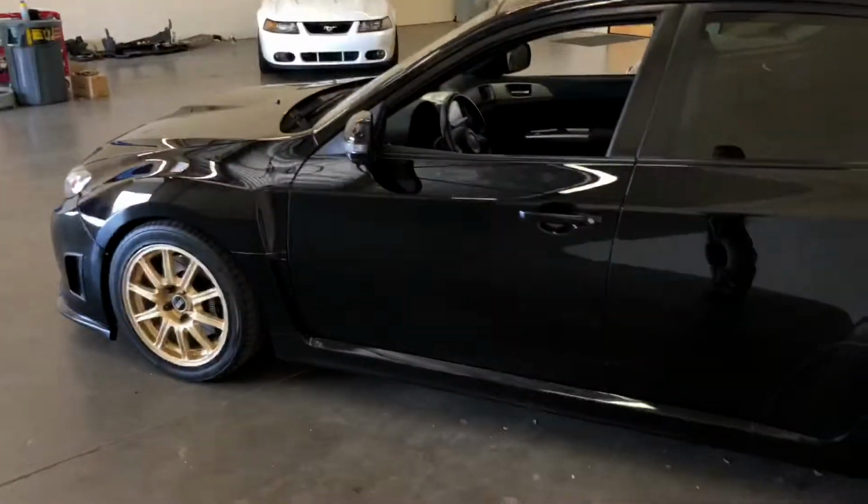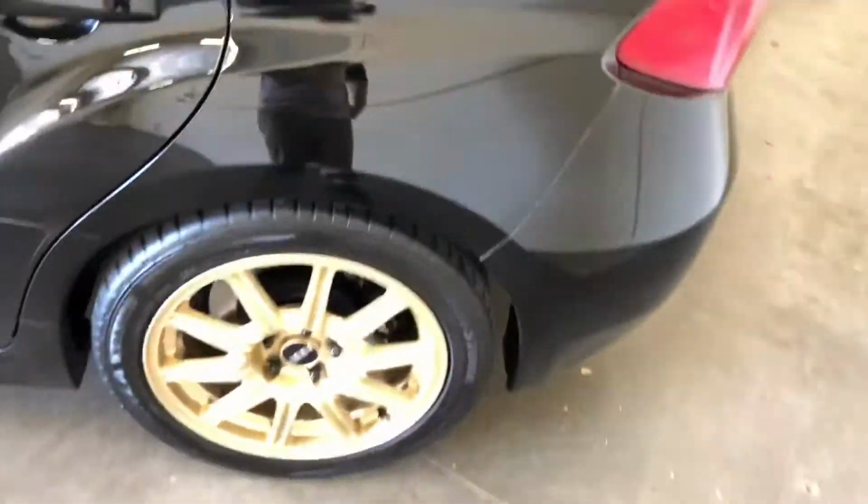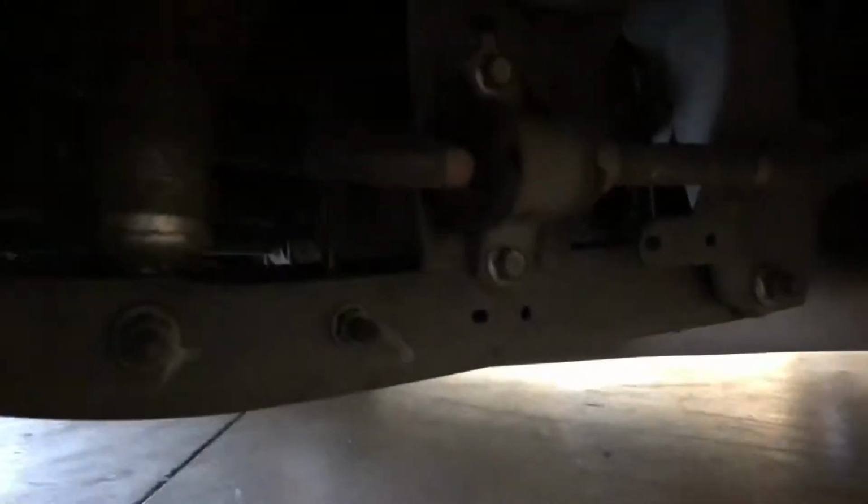Brand new windshield that I put on it. I have the rearview mirror that's going in it very soon after this video. Lowered on H&R coilovers. I might be able to get a photo or close-up of them. Well, not really, but they're right there. So there you go, some coilovers. And then we do have the stock sway bar.